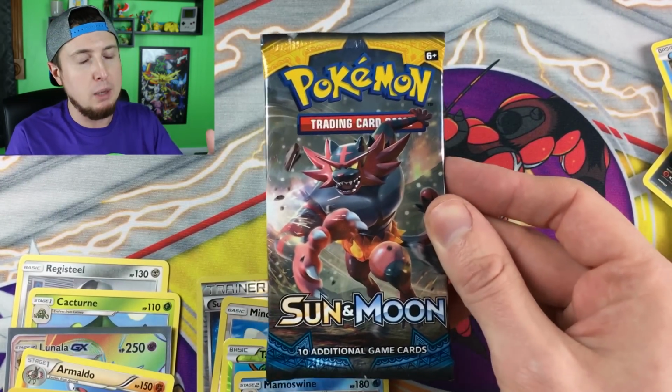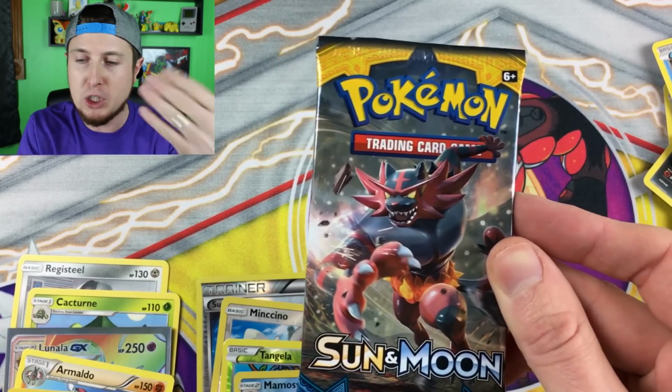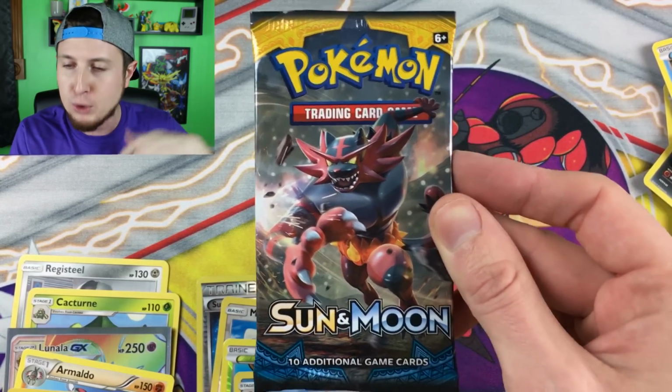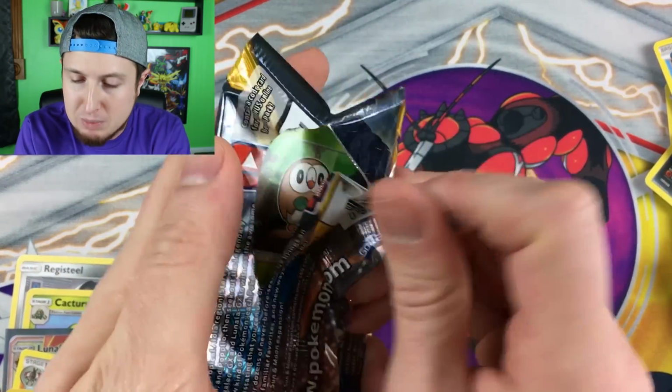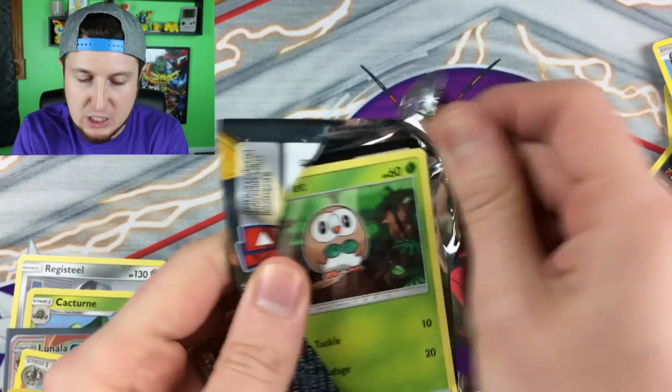All right. Last booster pack, PokeFam Nation. I need you to shine your magic and your support through the camera onto this booster pack. And maybe, just maybe, we can have an amazing pull.